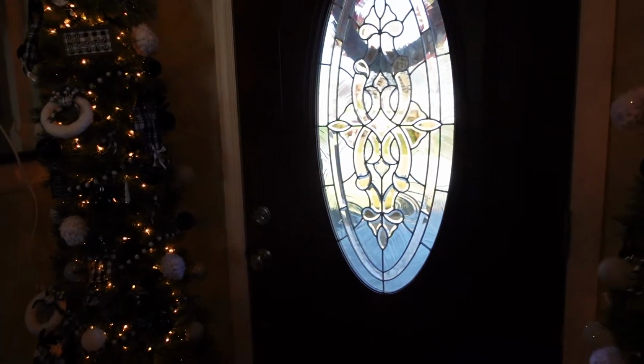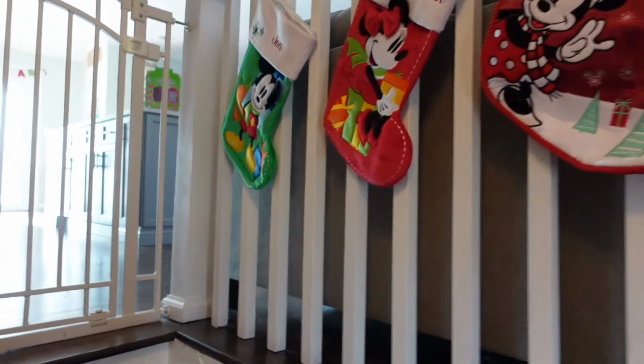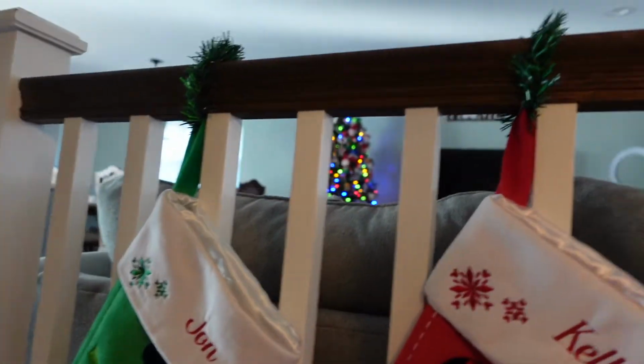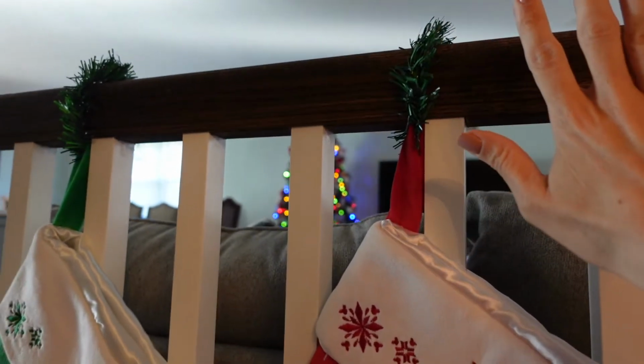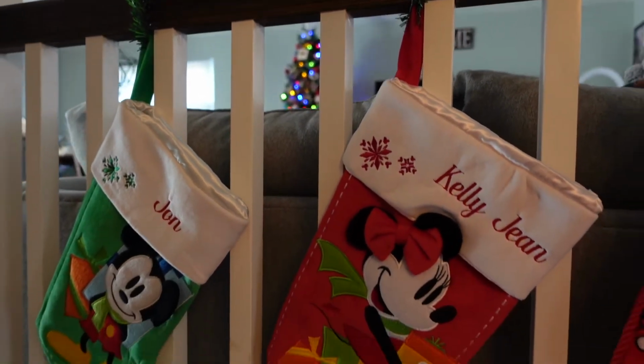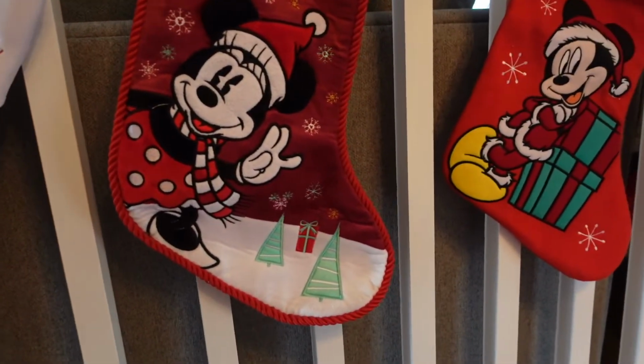John is outside doing lights. It's cold out. Then over here, this is where we hang our stockings. They are just on our banister here. So I used garland ties. I didn't have this in any of our videos. This is the first time you're seeing them, but there are mine and John's stockings. And then you can see over here, we have the kids' stockings.